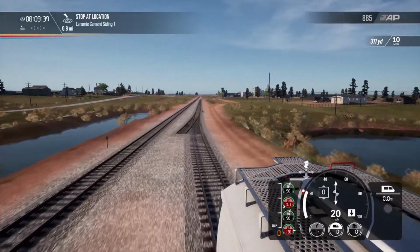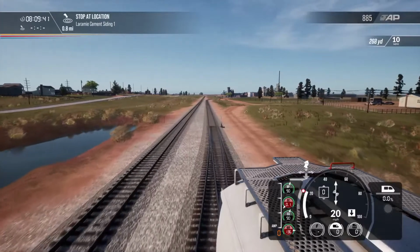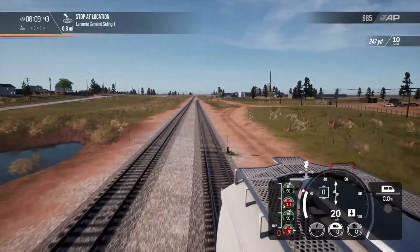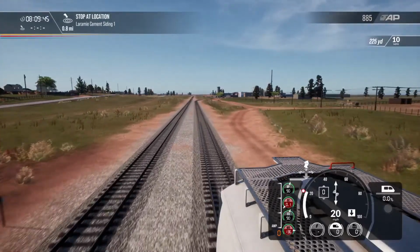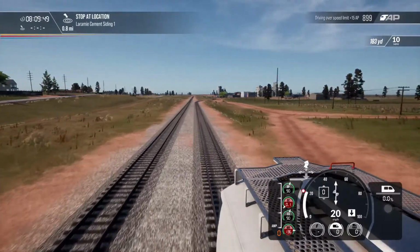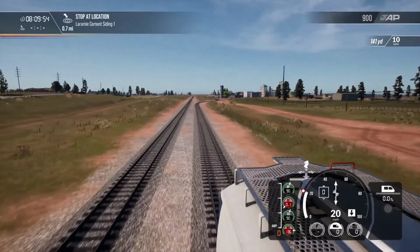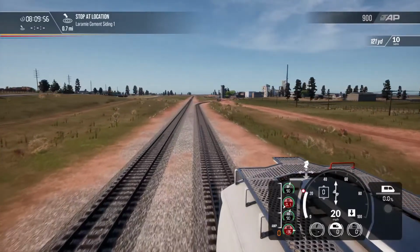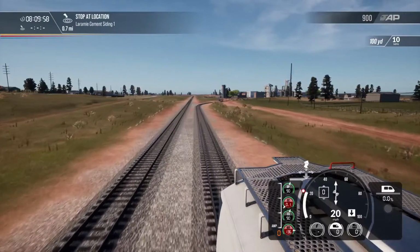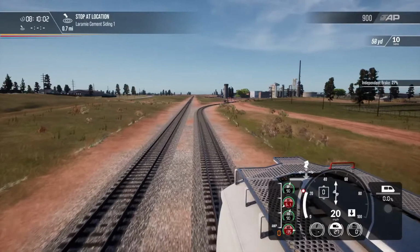Now, one thing I will say, speaking of Horseshoe Curve for a second, the GP38-2 looks a little bit different. Is that a high nose GP38-2? The nose of it looks incredibly high, unless it's just the camera angle that was portrayed in the locomotive selection menu. It had a very high nose. That's how it looked to me.